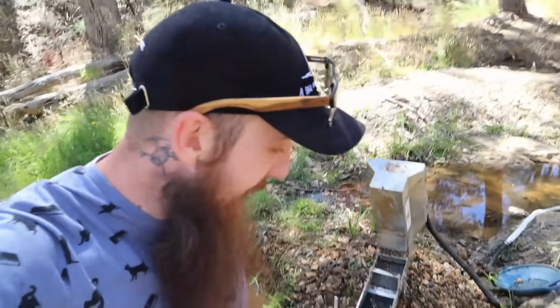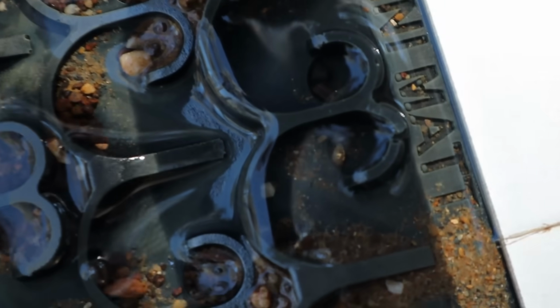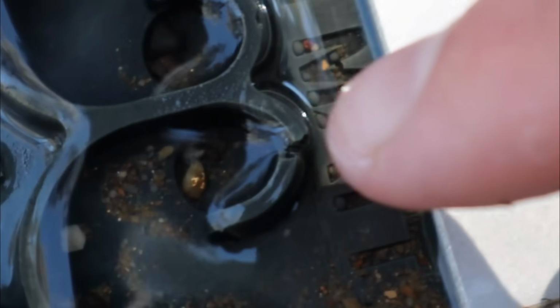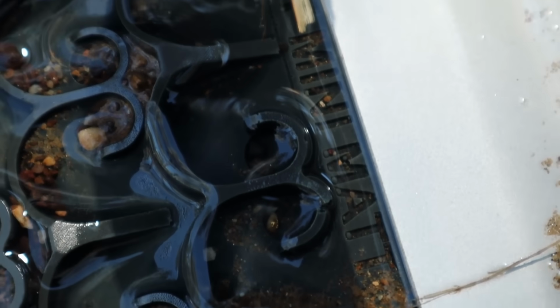You never know when you're going to fall in a hole and when something exciting is going to happen, because something exciting just happened. Just turned the pump off to have a break and some water, lifted the lid on the high banker, and I got a specimen. That right there is an awesome little quartz specimen sitting in the dream mat cell. That is sick.